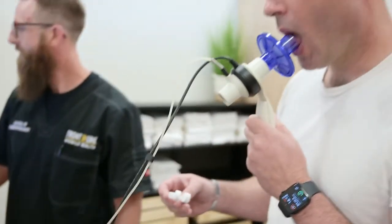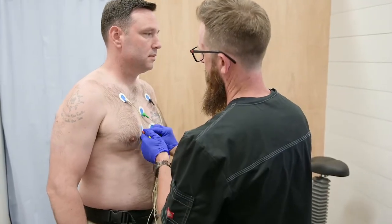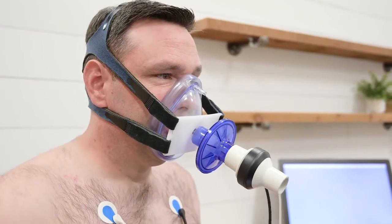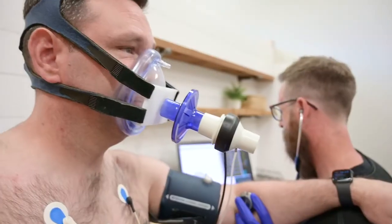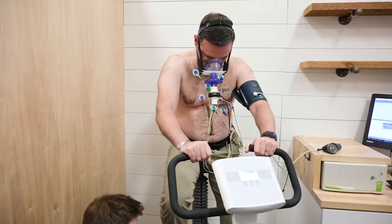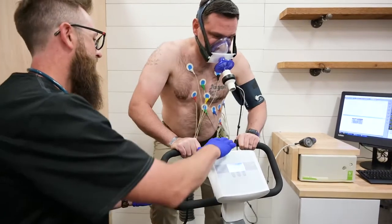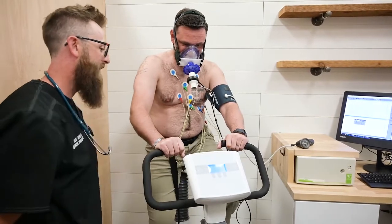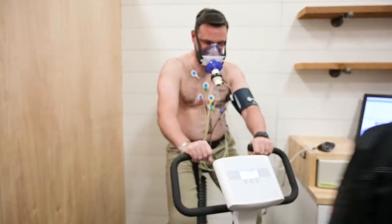At the beginning of your CPET, you will be asked to perform a pulmonary function test that assesses how much and how well you can move air through your lungs. After this, we will place several electrodes on your chest so that we can monitor your heart during the test. And you will also be fitted with a face mask that you will wear the entire length of the test. Your blood pressure will be measured every 2 minutes while on the bike. The test takes approximately 20 minutes and consists of a 3-minute rest, 3-minute warm-up, and about an 8 to 12 minute exercise session, immediately followed by a 5-minute recovery or cool down.